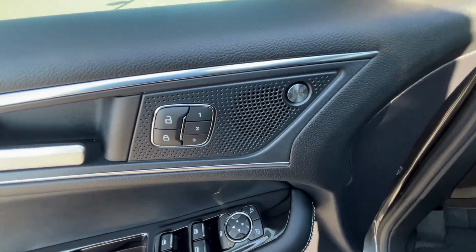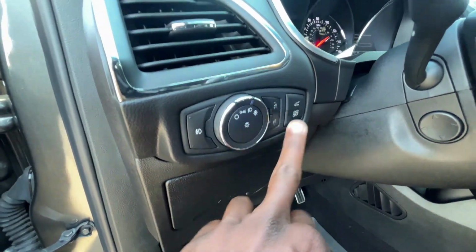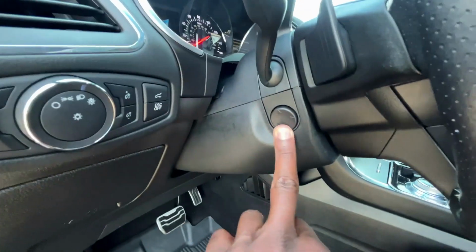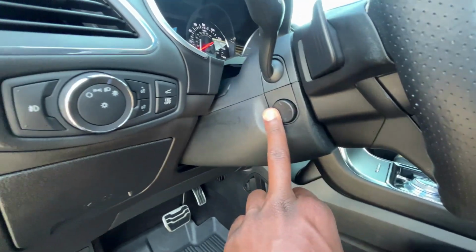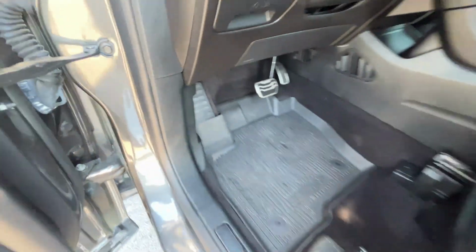Then we also get that Bang & Olufsen sound system, which is really nice. And then a nice sized door pocket panel here, and then a bottle holder there. Headlamp controls, and a button to turn the stability control off. Fog lights, and then we have the power lift gate. Also have a power tilt and telescoping steering wheel, which is nice. Then I'm going to pop the hood from up here. We'll go to that in a minute.